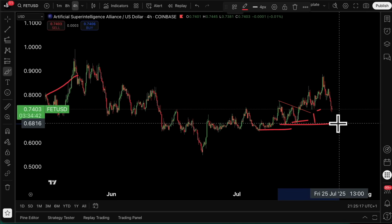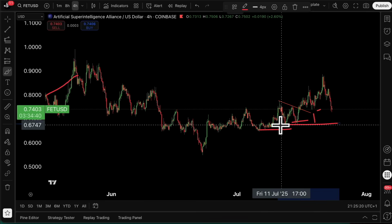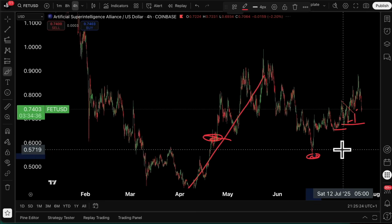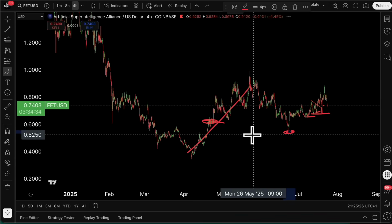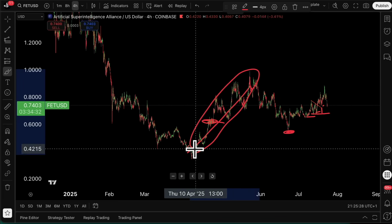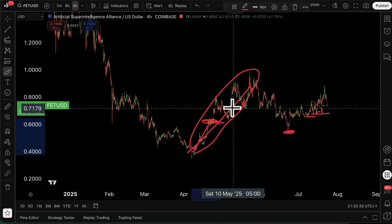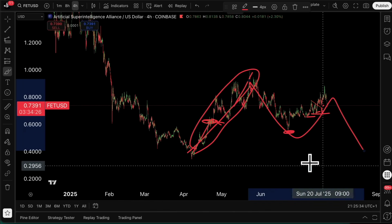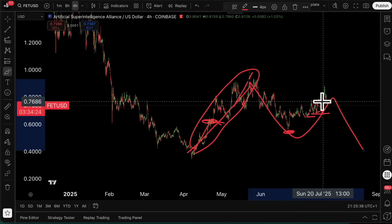And if we take out another key level here around 67, I would say it's highly likely you challenge these lows. And it's highly likely this move here was the entire move, and it was actually more of a kind of complex structure up, but a three-way move. So it could be actually on the way down. That's for FET. Remember, each altcoin is different.